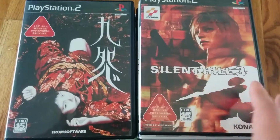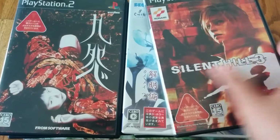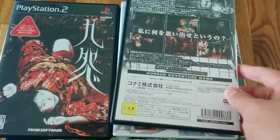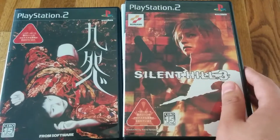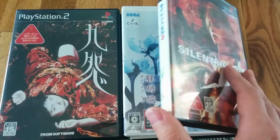And for the PS2, nothing too exciting. At the end is Silent Hill 3. And again, I mean, this is some nasty, I don't even know what this is. It's some sticky, gross thing. Too bad I don't have more PS2 cases lying around to switch these out. But probably came out of a haunted house. So Silent Hill 2, what is it, some ectoplasm.